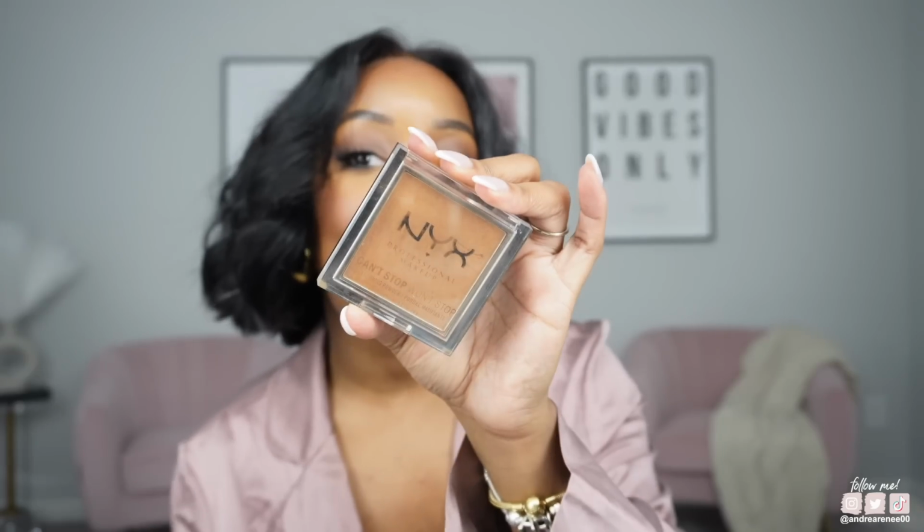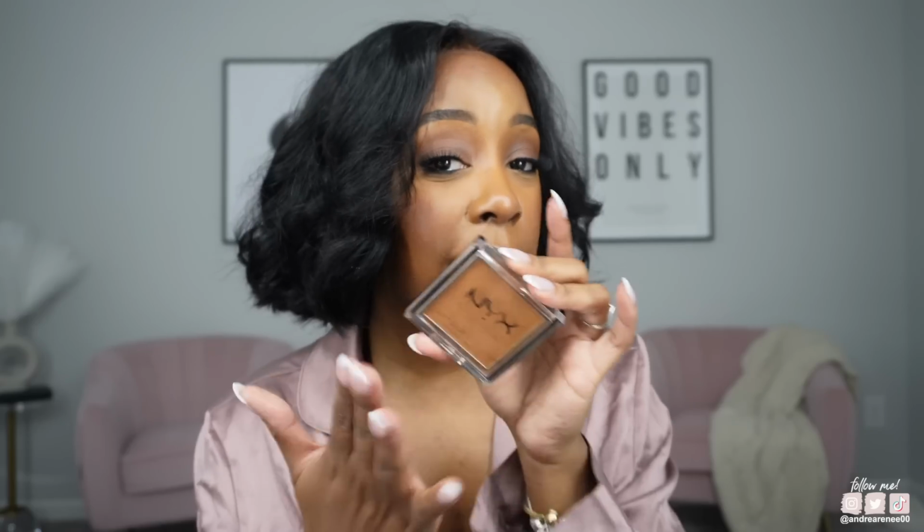Excuse me, my mouth is getting dry from talking. But yeah, I can't find this shade anymore online. So I want to say they discontinued this one, but they do have it in the loose powder. But I'm keeping this, so yes. And then, NYX Cosmetics Can't Stop, Won't Stop Pressed Foundation Powder. This is pretty matte and it's pretty good. But the thing is, I'm not going to miss it. So we're going to toss that.